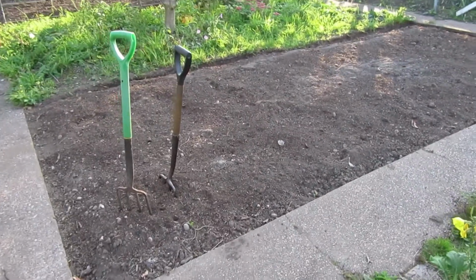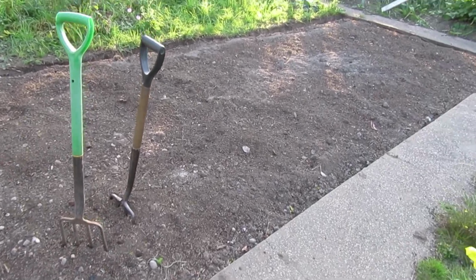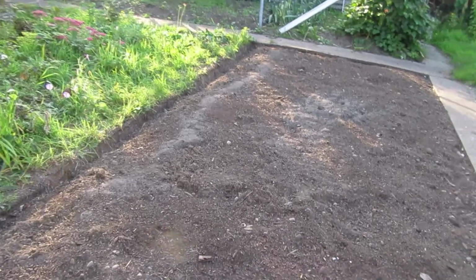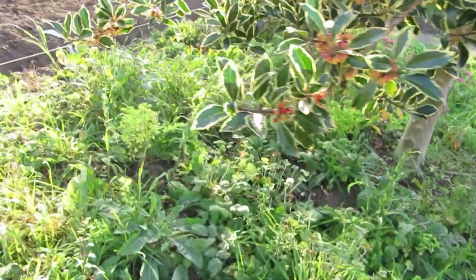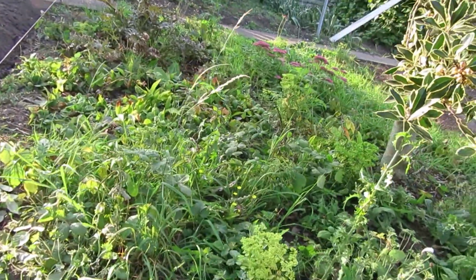Right, 21st September, 5:15. That's one section done. I'm puffing and panting, I've just been digging. One section done, that's ready to be covered. This is the wild section. I actually just pick out 1 or 2 of the larger so-called weeds and trim them back, and some of the long grasses I trim back.